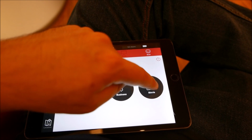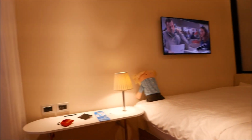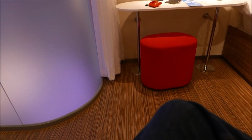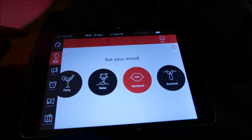And let's hit the movie preset. That dims the lights and the LEDs turn red. I'm going to switch now to the business preset, which turns most of the lights on, provides us enough light to work, and changes the LEDs to blue. And then romance again dims the lights, and we end up with more of a purple hue to the LEDs.